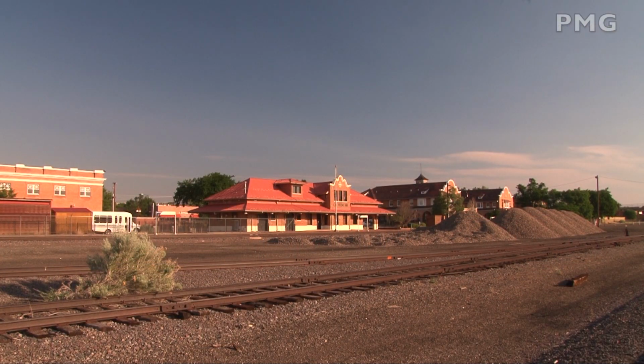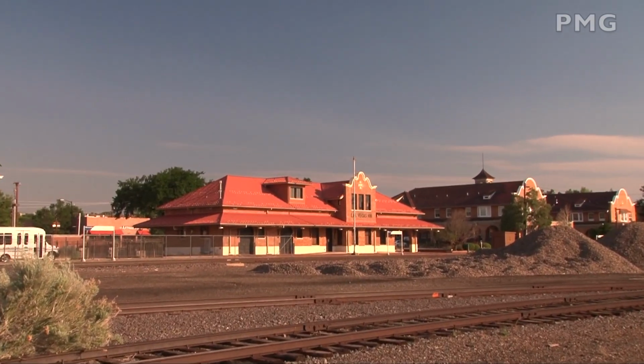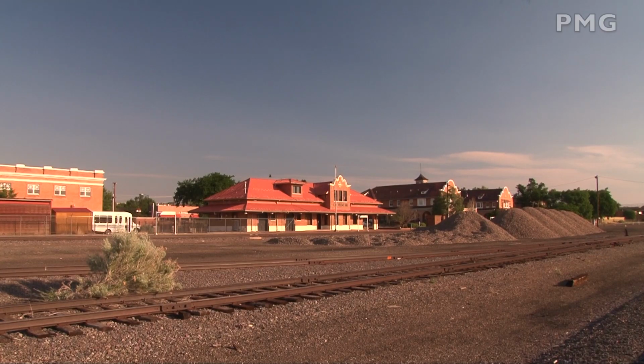The Las Vegas station still stands and was still a stop for Amtrak. Built in 1899, in typical fashion for the time period, it was constructed with 2 waiting rooms, one for men and one for women. Right next door is the Castaneda Hotel, which was in business from 1898 to 1948.